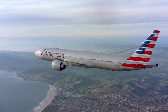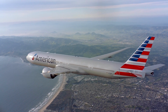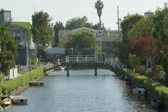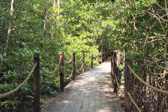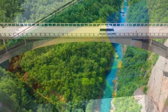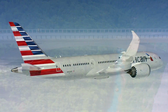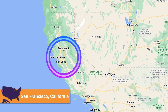Hello, adventurers! Today is all about exploring an incredible invention that connects things. We use them to cross big bodies of water, and smaller ones too. They come in different colors, shapes, and sizes, and are all made from all sorts of materials, even Lego blocks. Welcome to Wheels Up Spectacular Bridges. Buckle your seatbelts and prepare for landing as our American Airlines flight touches down in San Francisco, California.